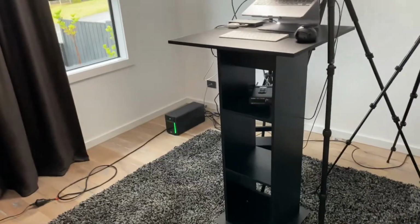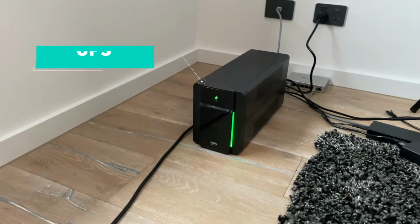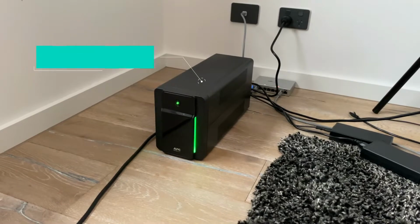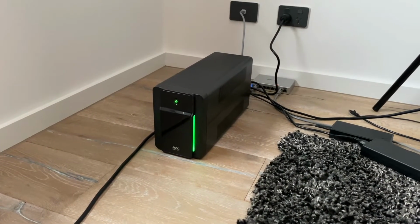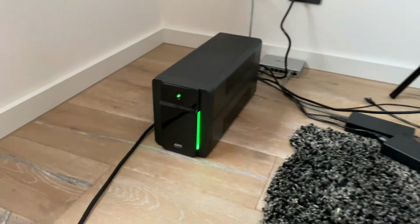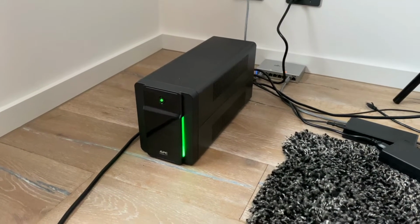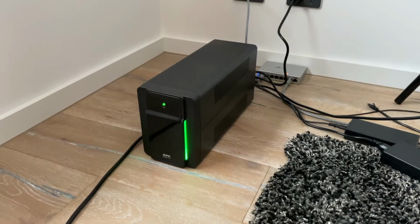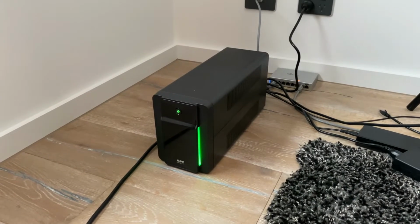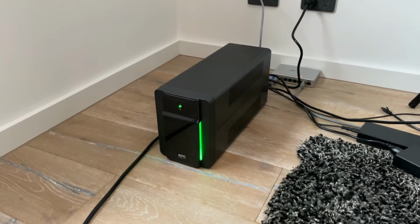Now, the next thing I want to show you is this little black box here. Now, what that is, it's called an uninterruptible power supply, or UPS. What that basically means is if the power goes out, this will keep things running for, I think, about 15 or 20 minutes. Now, they're not terribly expensive. They're a few $100s, but the worst thing that can happen if you're in the middle of an hour webinar or something like that and you have a power outage for whatever reason, is that your computer resets or your camera disconnects or whatever. And so for the peace of mind of a few $100s, I think this is well worth it.